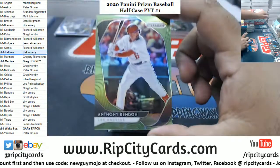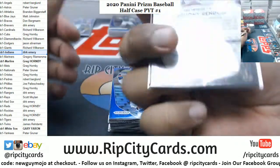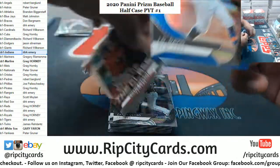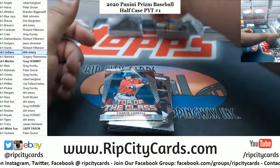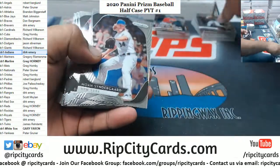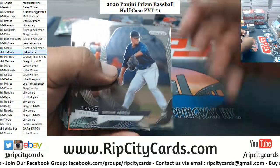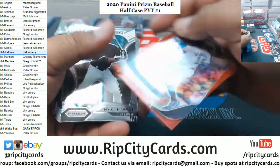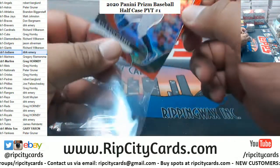All right, we got Anthony Rendon, Angels, that is to 125. JD Davis for the Mets, Blue Prizm, not numbered. Zach Collins, White Sox rookie. Abreu, Astros rookie. Mr. Schwarber, Red Prizm Cubs.